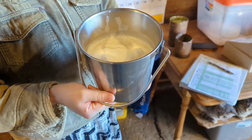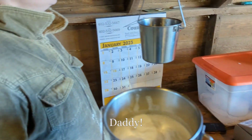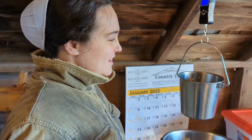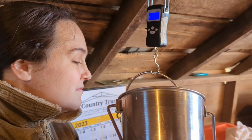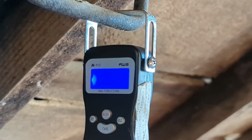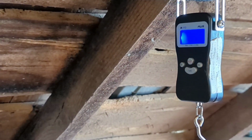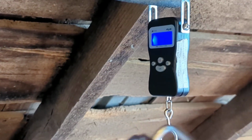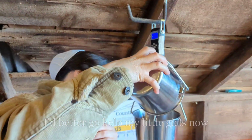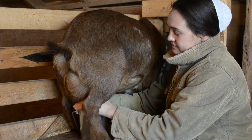This is a pail of milk from Butterscotch. Jenny just got done milking her. Gonna tear out the scale and dump it in and see what we've got. The little girls must need some help. All right, what's the scale say? 2.45. 2.45, I can't see it on the video. That's pretty good. Okay, it's Mocha's turn on the stand.